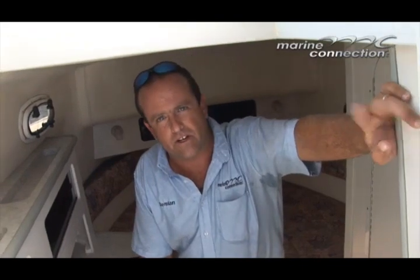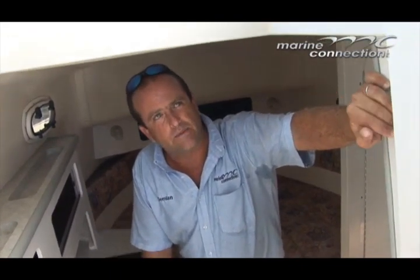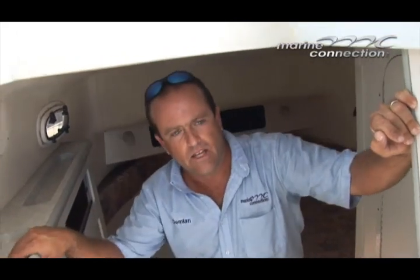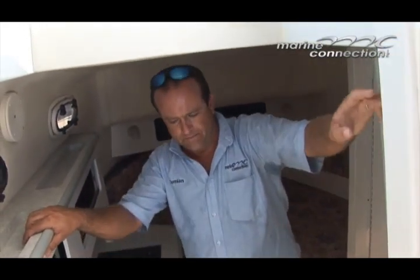A couple of little scratches here and there on the outside of the hull, but for 2002, I'd say it's in very good condition. Hardtop's in good shape. Aluminum's in good condition, a little bit of pitting, but it's a saltwater environment, so that could be expected. Overall, I'd say the boat's in great condition. Let's fire it up and take it out for a quick spin.